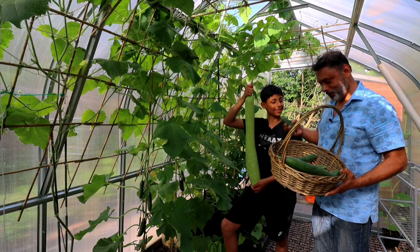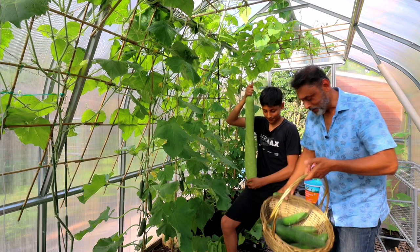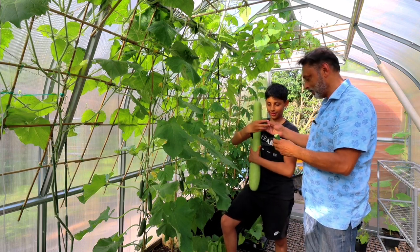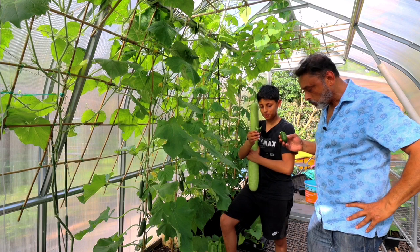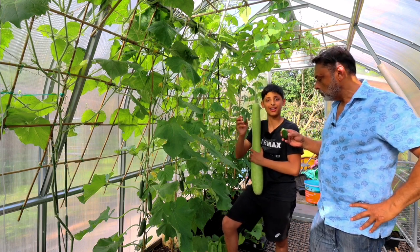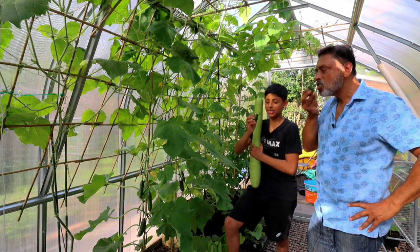Shall we try this cucumber? Yes, Dad. I think we should try it. It's going to taste really nice, as always. Nice. Nothing beats having a fresh cucumber on a boiling hot day. This is so nice and refreshing. It's cooled me down.